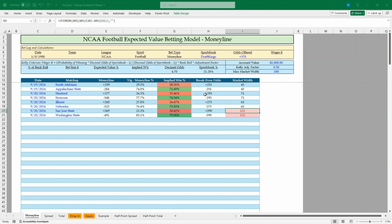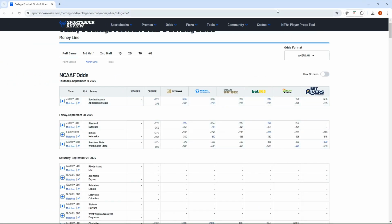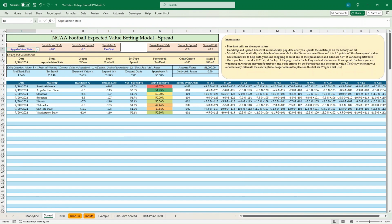Stanford, Syracuse, plus 293, minus 293. I'm not seeing anything there. Illinois, Nebraska, nothing on that. And then we do have a break-even odd on the San Jose State, Washington State line. So BetRivers is giving you 390. So that'd be a push there because you can see our break-even odds is plus 390. So no bets on the money line for tomorrow night's games.